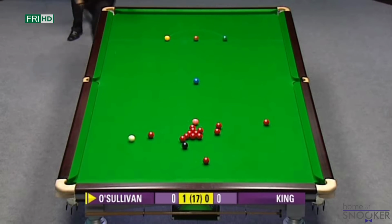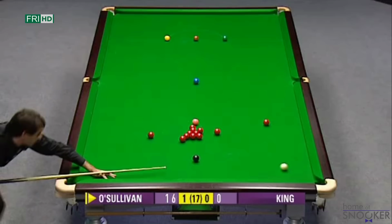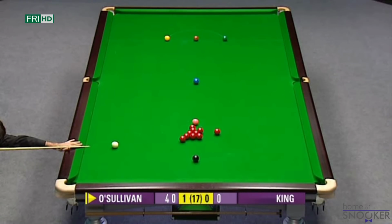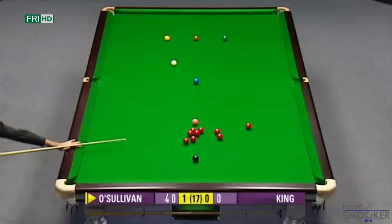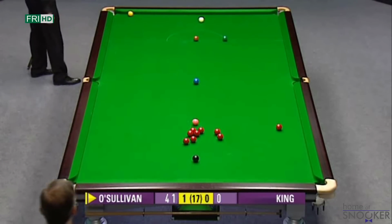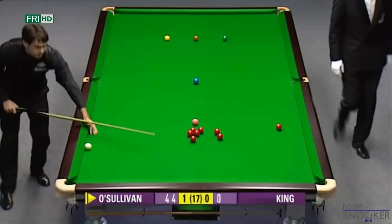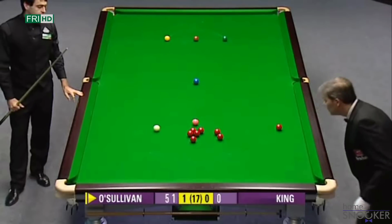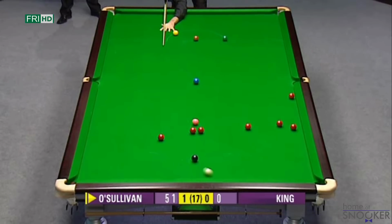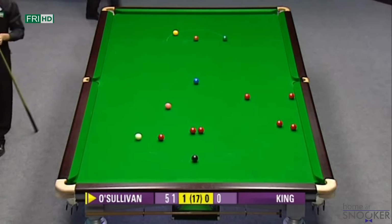Oh, I'll tell you what. Oh, and what a useful nudge. Well, I was going to say what. Could be one of those days, but on that. Watch the white. Can he find the gap? Well, he didn't find the gap.